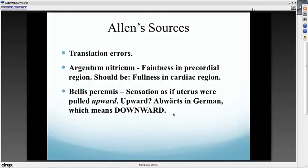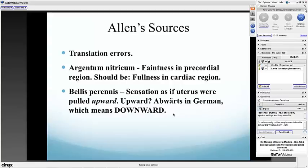Translation errors, almost there. Argentum nitricum, translated by Allen from a self-experimentation by a man called Kramer in about 1820 or 1830. It might be a couple of days off there or years off, where it is translated as faintness in the precordial region, faintness, but it actually says fullness in the cardiac region. That's a big difference.